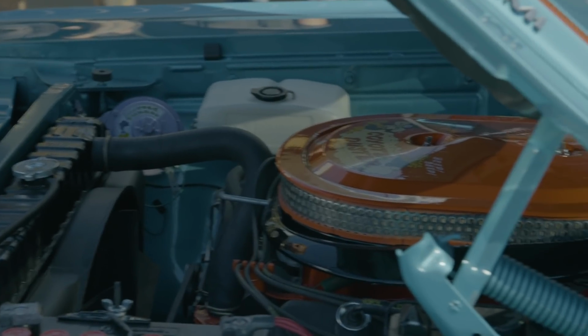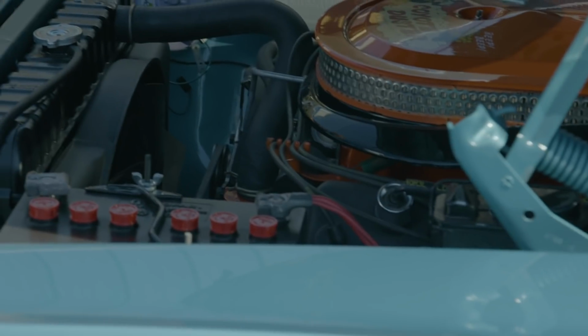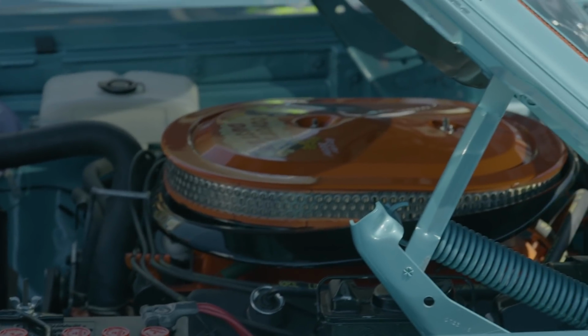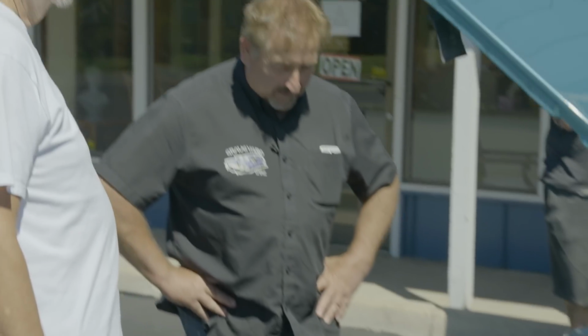I hope you never have to do that. They're not easy. It's not easy to even get them off, let alone once they're off. This car is awesome. It really is pretty. It's a nice color. A no excuse car. It's amazing to me how something like this has survived so long.